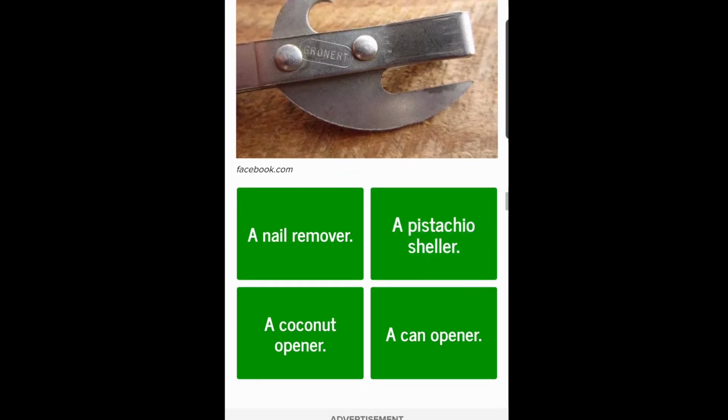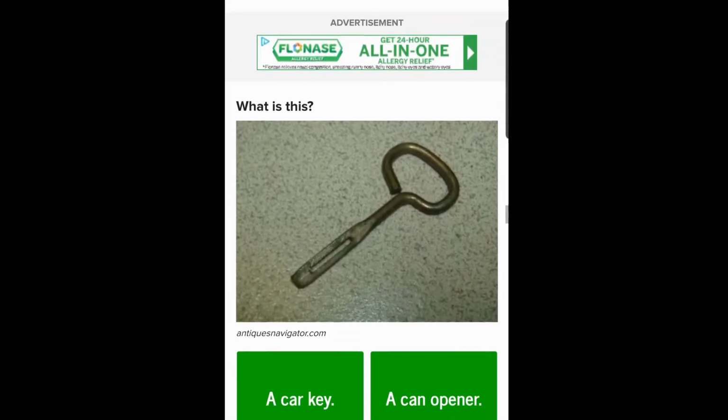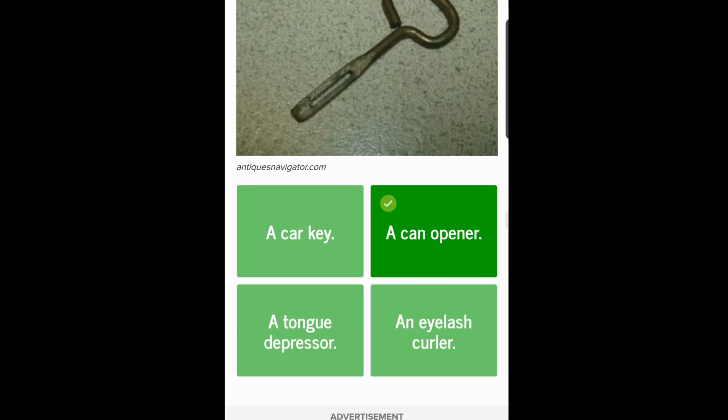And what's this thing? Okay, that's a can opener. Like immediately, that's an old style can opener. Yeah, that one's easy. What is this? A car key, a can opener, a tongue depressor, an eyelash curler. This also is a can opener? Yeah, okay. I know it doesn't really look like it, but yeah, can opener.